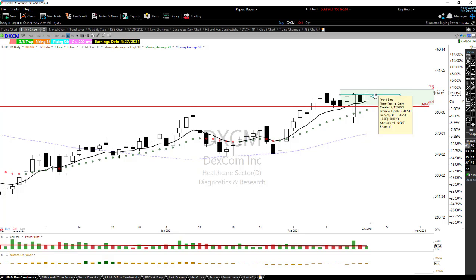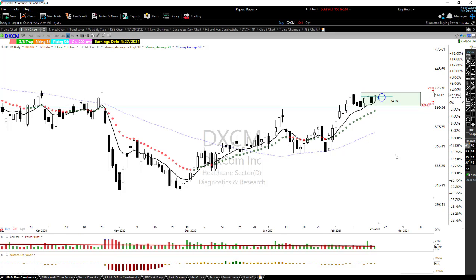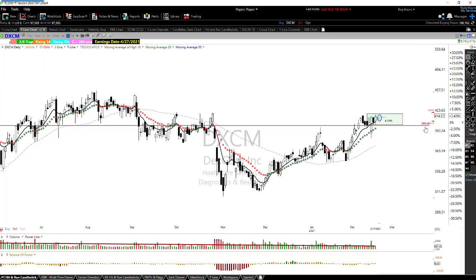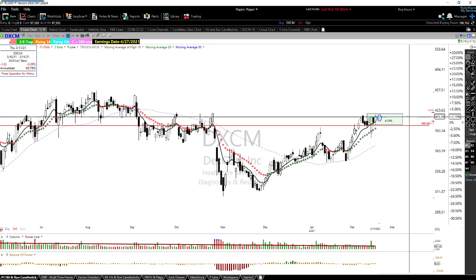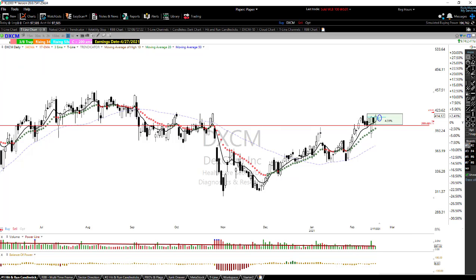So now what I'm looking for is that little bit of rest in here. A little bit of rest. I would love to see that. And then we'll watch for those buyers to step in, and that's where we may look to buy this chart. What is that? DXCM. And we'll look for that to move up a little higher, maybe up to the 450 area, after buying it somewhere in the 410, 415 area.